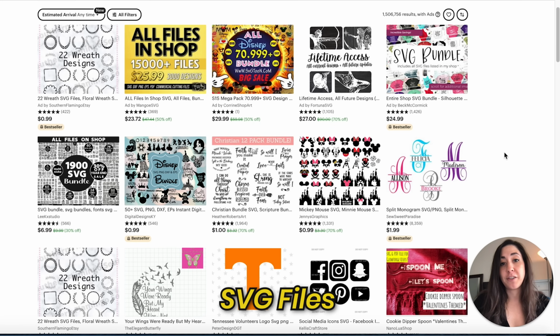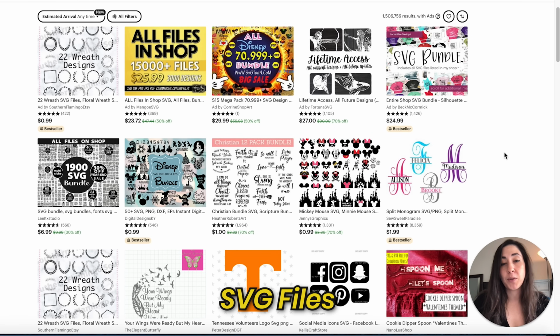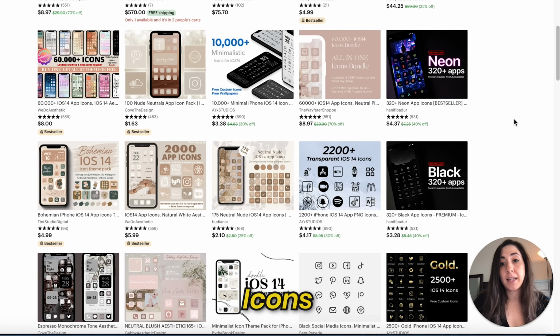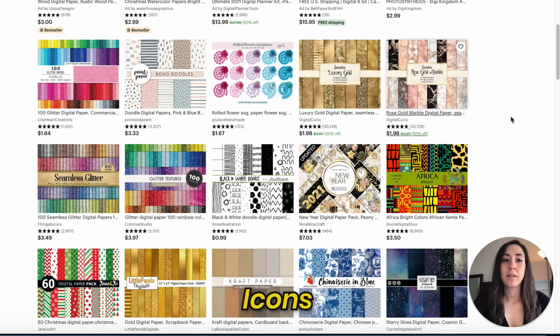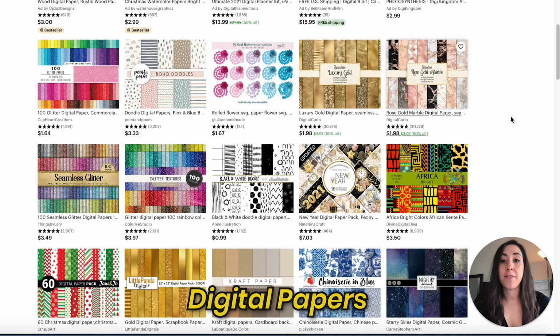You can sell SVG files, so this is for a Silhouette machine or a Cricut machine, so people can print out on vinyl and then iron on t-shirts, or they can print it on adhesive vinyl and put it on glassware or tumblers, etc. You can create icons for designing or icons for your iPhone or your iPad, so you can personalize your devices. Then we have digital paper, and this is for digital scrapbooking, or if you're creating an invitation or something where you need a texture or a background.